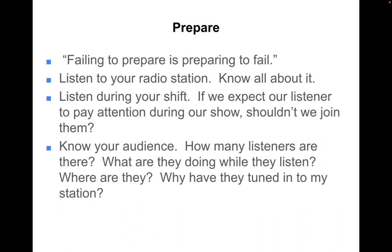Familiarize yourself with all aspects of your station. While you are at work, don't turn the volume of the studio speakers down too low or all the way silent between your live breaks. Pay attention to the lyrics and beats of the music, the interview being presented on a syndicated talk show. If we expect our listener to pay attention to our show, shouldn't we join them?